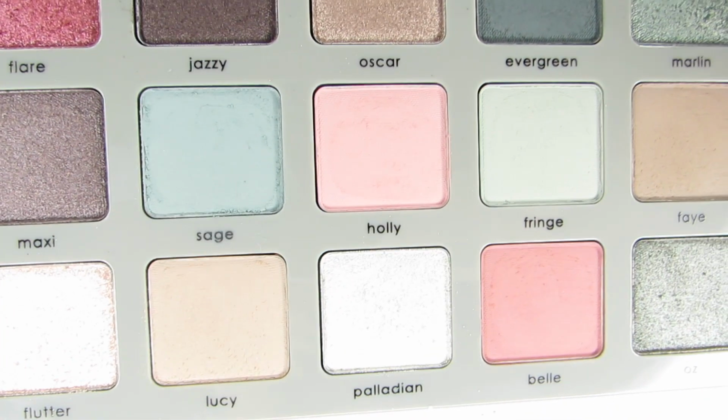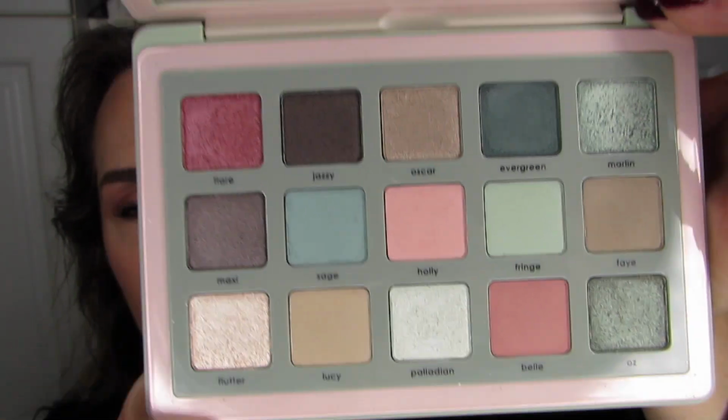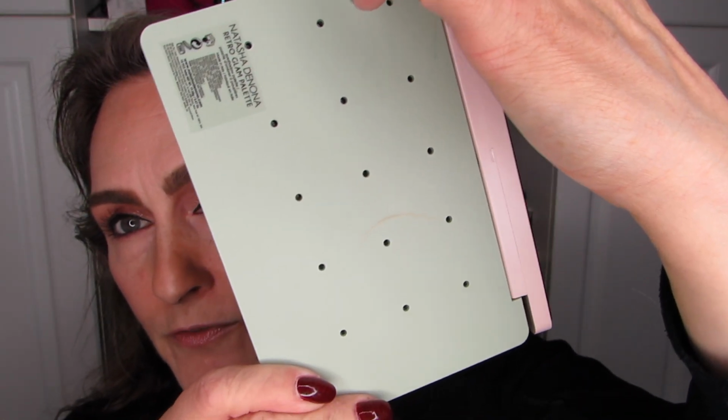Now, for the retro palette, I do have a few of them from Natasha Denona. So here we have the Retro Glam palette, which has quite a bit of green in it. Green and some bluish greens. And I do enjoy that Natasha Denona palettes have the holes on the back, so it's very easy to move things around and move things from palette to palette if you want to customize your palettes. So this is the first of the two retro palettes I want to show you.